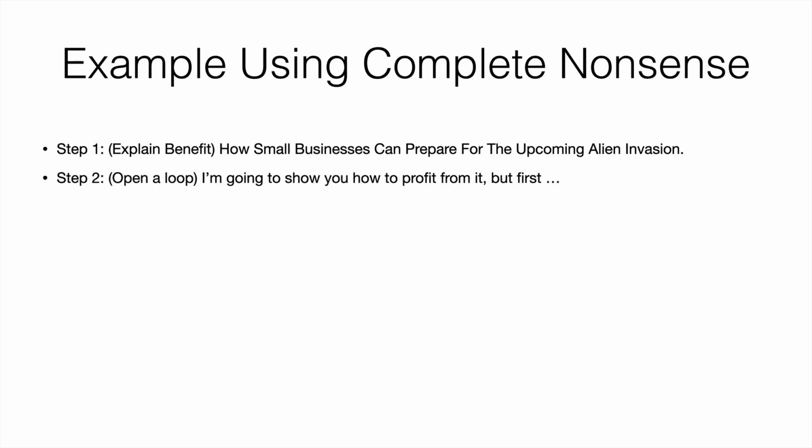So now we want to do step number 2, which is open the loop, which is I'm going to show you how to actually profit from this upcoming alien invasion. But first, let's talk about what's happening, right? And so now we have our framework for delivering the news. Reports are showing that absolutely no doubt aliens are scheduled to land on December 94th, right? They are coming. The ballistics experts at NASA, I don't think that makes sense, but whatever, have used their algorithms and slide rulers and pocket calculators to determine that on December 97th, the aliens are indeed coming.